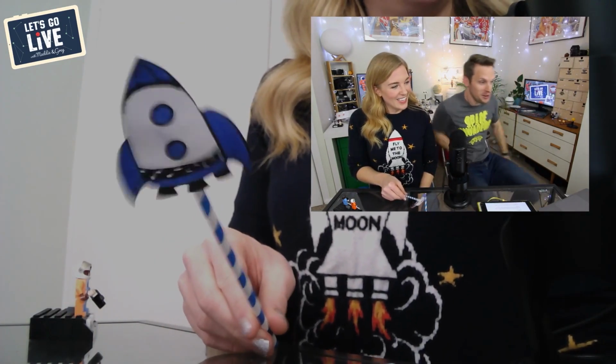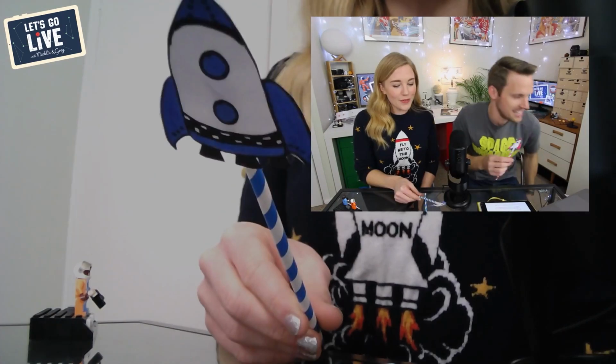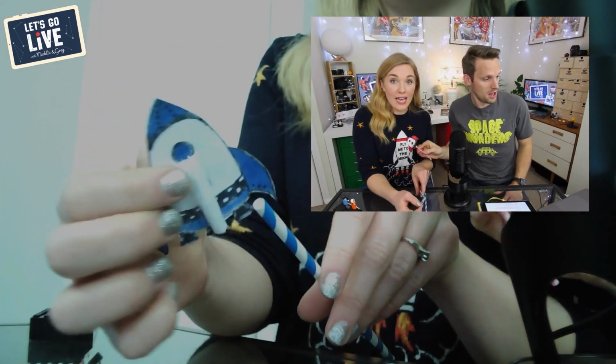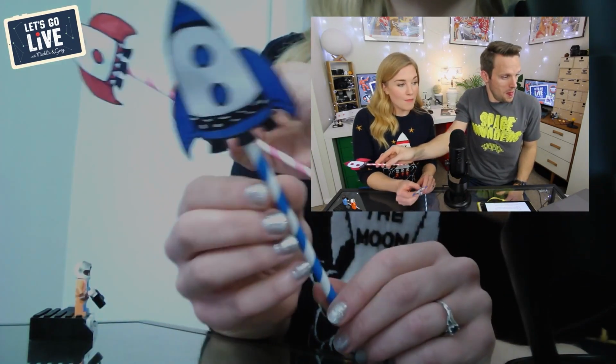So here are some that we made earlier. I was trying to find mine. I think the balloon incident earlier knocked it off. Oh, really? I found it. Here we go. That's what I was looking for. These are our rockets. So actually, you can see that all I've done is I've just attached the little paper rocket that I drew and I've stuck it to the cap and here we go.